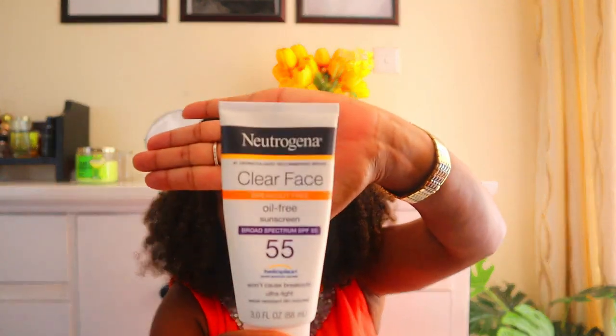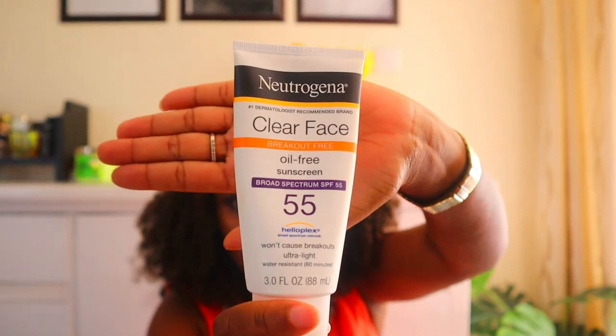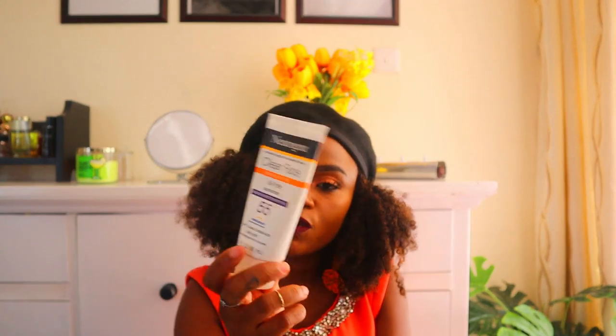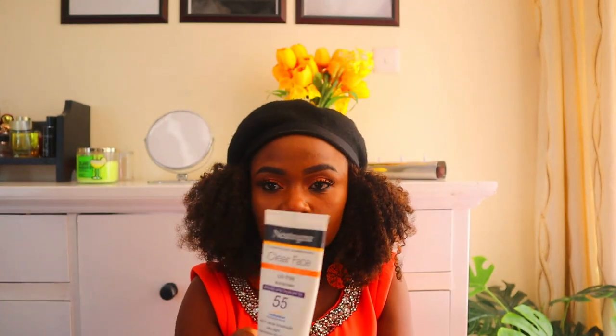The other thing is this sunscreen from Neutrogena. It's the Clear Face Breakout Free, SPF 55, so it's very nice. I recommend it mainly because it does not leave a white cast on your face, and it's good for sensitive skin. My skin is quite sensitive, and this one does not irritate my skin and does not leave a white cast, and it just gives a moisturizer glow. So I really love this one. I would highly recommend it. I got it for 1800 either from Beauty Bar or Accessories Trend, between those two. So yeah, 1800.